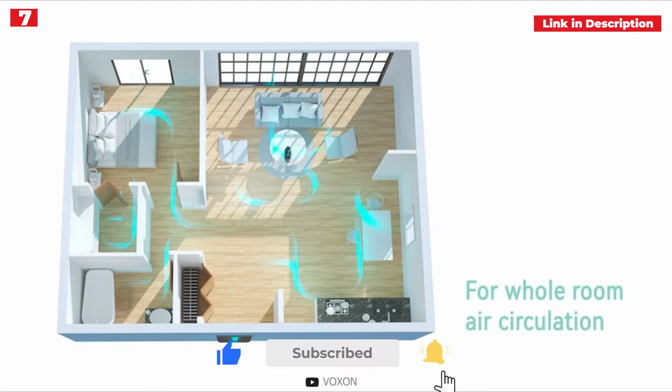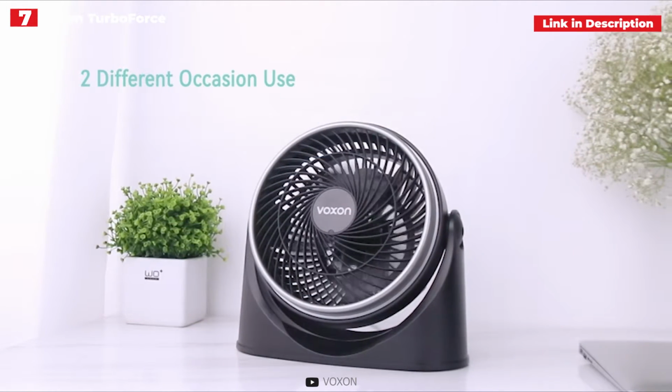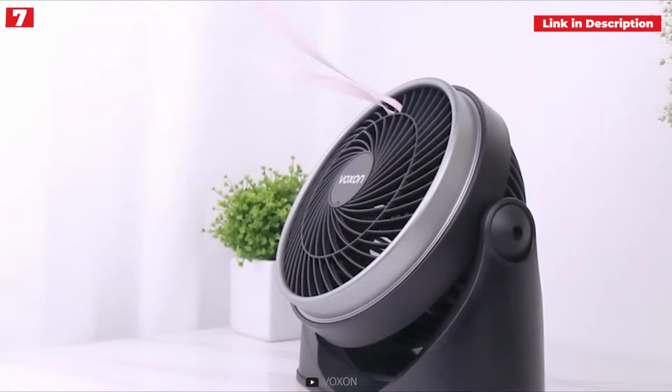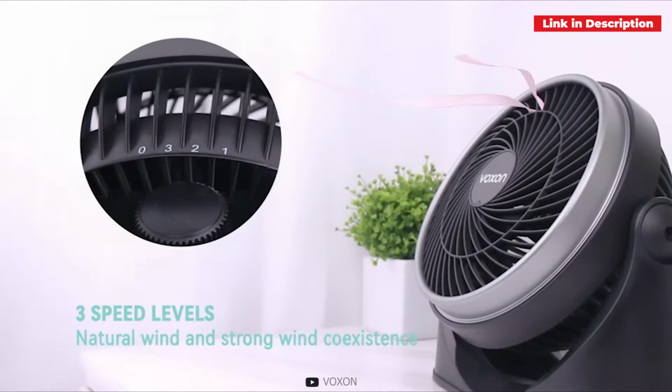We enjoy how portable it is and how well it works on your desk, the floor, or attached on the wall. The Vaughan Turbo Force Air Circulator lacks the remote and other capabilities found in the top fans elsewhere on our list, but if you're looking for a quality cooling fan around £30, it's certainly worth a look.